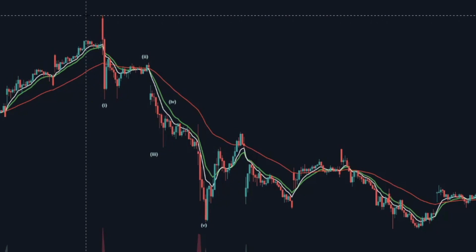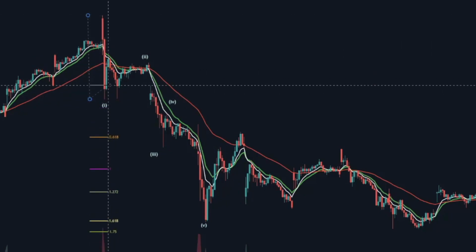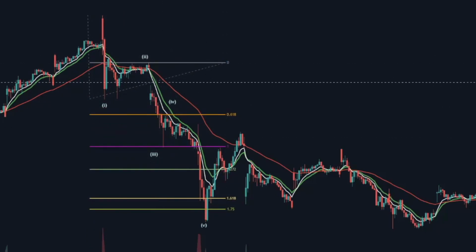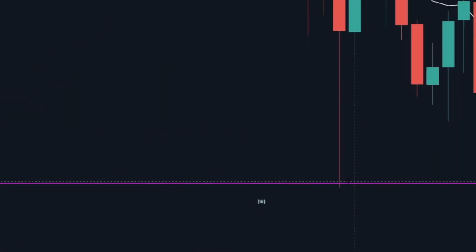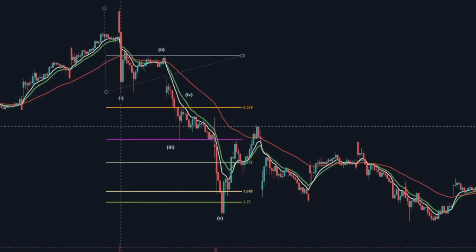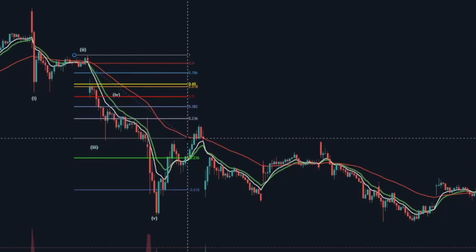Next, we'll use a fib extension tool from the top of our 1 to the bottom of our 1, measure the length of the 1 relative to the length of the 3. And if we get that right on there, you can see that this 3 actually comes just past it. The 3 is just slightly longer than the 1 in there, so this is going to validate our 3 in here.